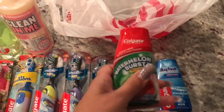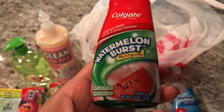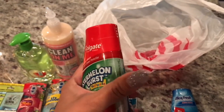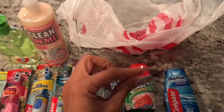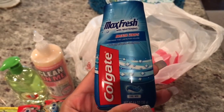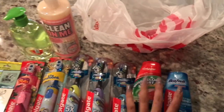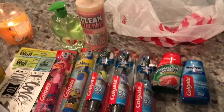And then the last two items that I got was some toothpaste. I got my kids the Watermelon Burst toothpaste. This is supposed to be like less mess, sugar-free liquid gel kind. I always usually get the little tube kind at Dollar Tree, but my kids make a big mess with the tube kind, so I figured I'd try that. And then I got us the Max Fresh with whitening breath strips in it, and the Cool Mint for our traveling. I also got some food items at Target.